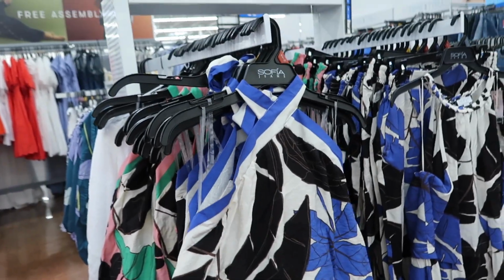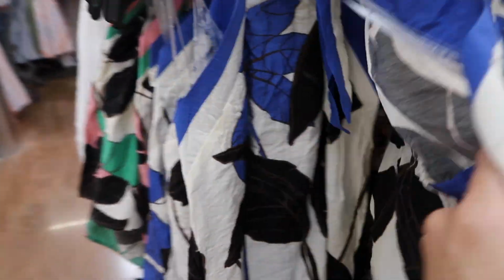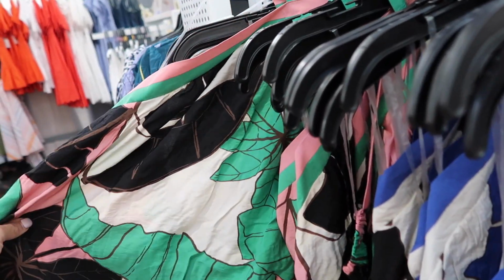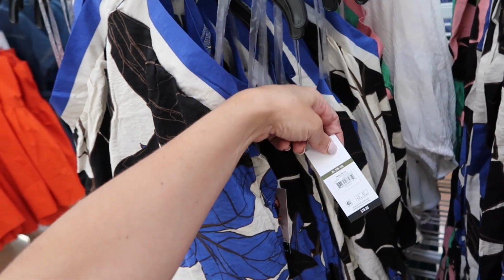New halter neck top from Sofia Vergara. So this one has that crisscross detail, textured flowy material, open back with the elastic, in the blue, black palm, also the pink and green and black palm, and they are going to be $16.